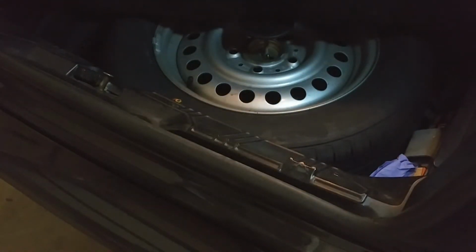Full-size spare in the trunk. And this is the way it came from Germany. And really for ages, BMWs have all had spares, oftentimes full-size spares in their trunks. And recently, in the last 4 or 5 years, they've started eliminating the spare tire. And I got to be honest with you, I just do not understand this at all.